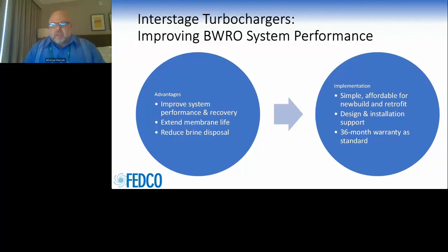By applying energy where it is needed, you can manage things such as fouling layer and boundary layer in RO that are a result of high lead element flux. By increasing recovery, we can reduce brine disposal. Implementation is simple and affordable for new build and retrofit systems, with design and installation support, and a 36-month warranty is standard on all turbochargers.